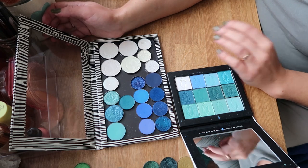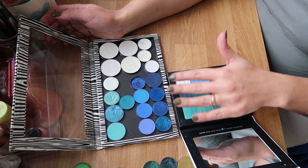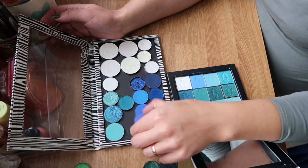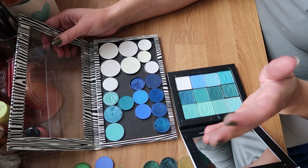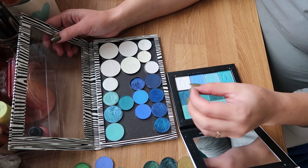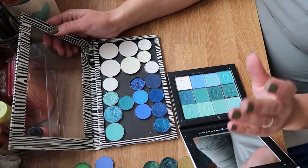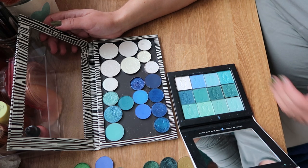Next up, let's do some blues. I haven't worn blue eyeshadow in so long. First thing that I see is I think I'm getting rid of this Colored Rain Jet Set. This is from their Vivid Brights. They have such a good range of blues, but I really don't wear blue eyeshadow much, if not at all. Yet, look at how much blue eyeshadow I have. I think that's a bit too much.